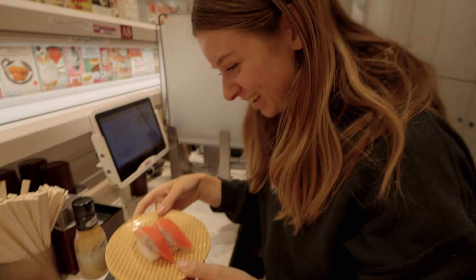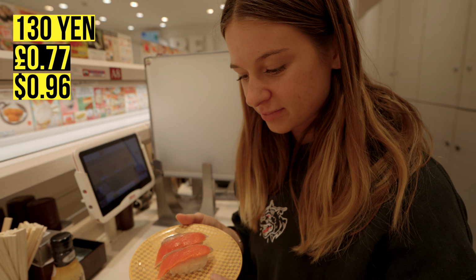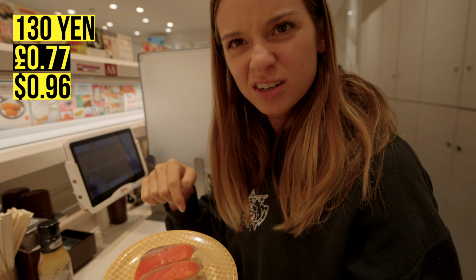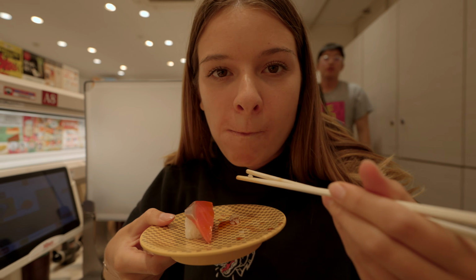Look at that. Look at that beauty. So each one of these is 130 yen. How good is that? 4 for 2, right? For 2, which is under a pound. That's like 80p, isn't it? Yeah. She's gone for it all.